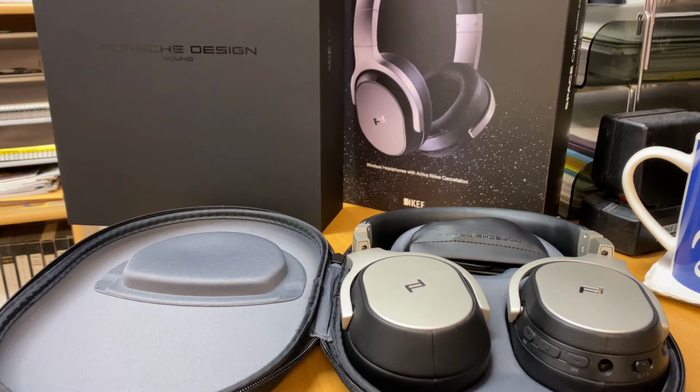KEF's been around a long time, and back in the 80s, the three brands I was deciding between for my long-term speaker purchase were KEF, Acoustic Research and, I think, Bose at the time. KEF ended up being one of the two that I finally narrowed it down to. KEF's been a brand that I've always liked. I've got the KEF eggs myself on my desk as a computer speaker, and they make some good stuff.